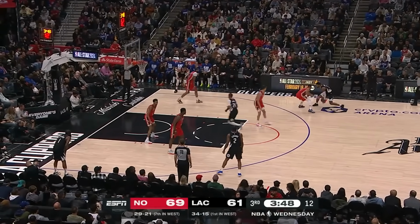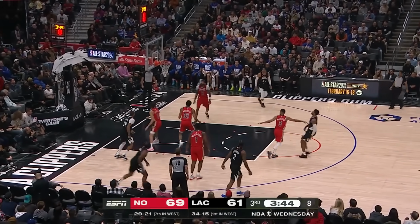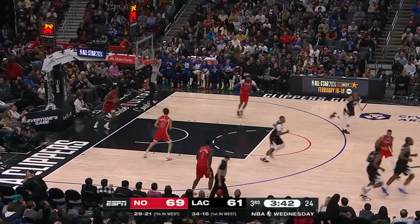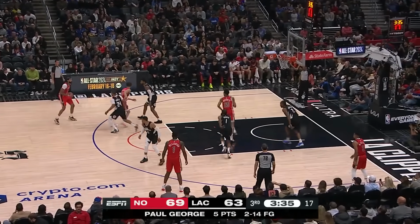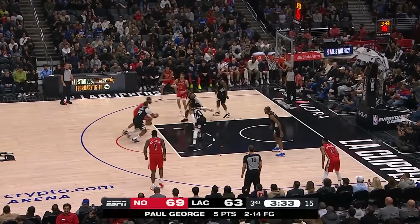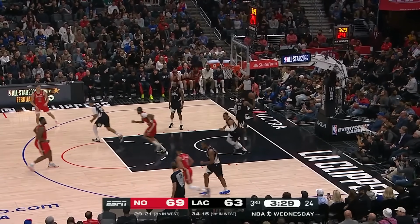This man should be getting 2 or 3 offensive rebounds a night. So up around what, maybe 10 a game? 8 a game? Paul George with the mid-range. I think he is capable of averaging double digits. If you are his teammates, if you are him, you should be asking more of yourself. Ingram inside, lost it, got it back.